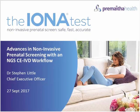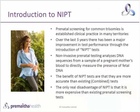Anyway, we're going to talk about non-invasive prenatal screening, and as the slide says, with a workflow that's been set up to IVD levels. And this first slide, Introduction to NIPT, really summarises the main points about the technology and why it's so important and why it's really taken off to be the most important application, at least the most important clinical diagnostic application of next generation sequencing.